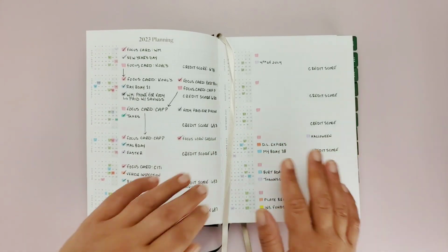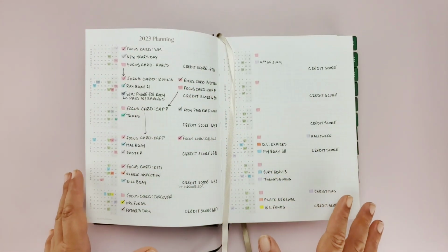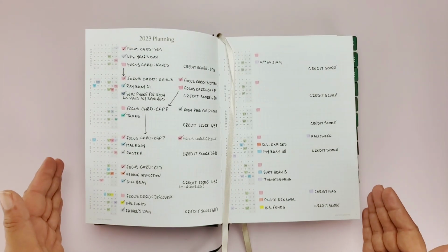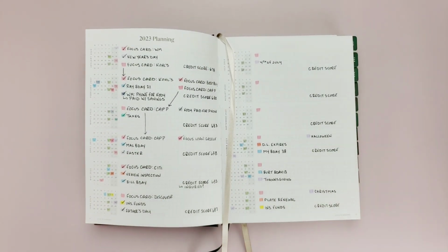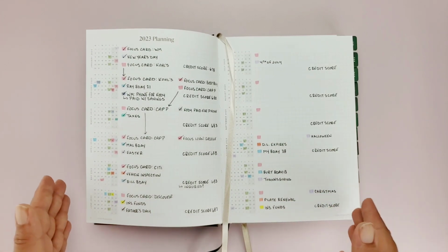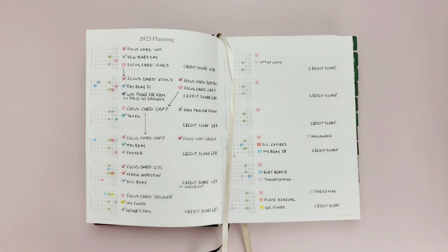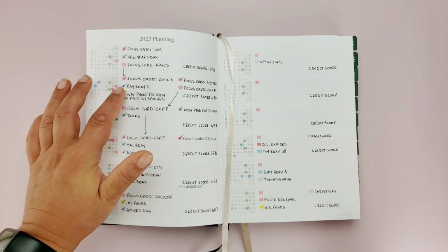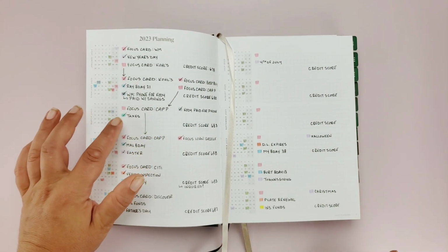Okay, so after the 2 years at a glance, Hemlock and Oak gives you this beautiful 1 year at a glance dashboard type thing. I really had no idea what to do with this page, so I made it like a dashboard for what's going on in the year with the budget as a whole. Kind of like, where are our holidays? Do we have birthdays? I should probably pay the taxes.